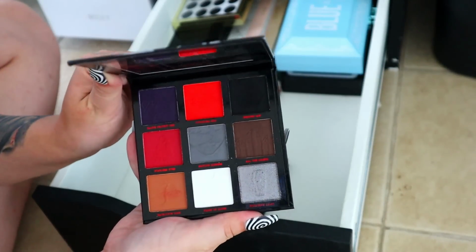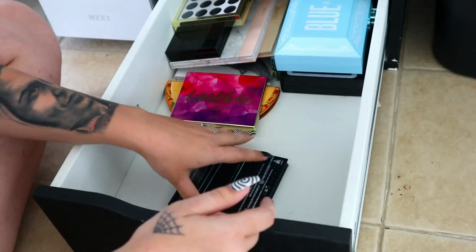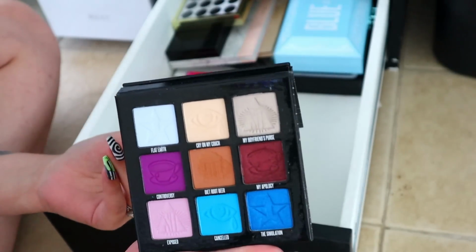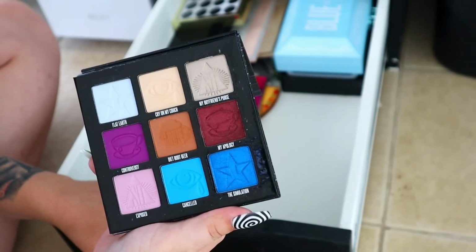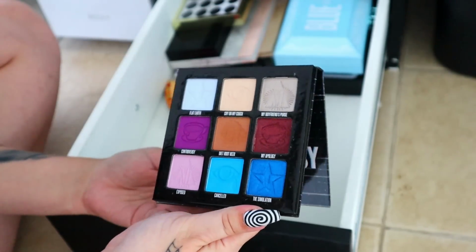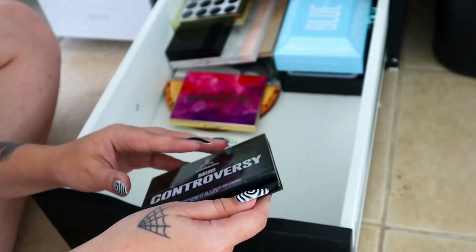My Chemical Romance and Hip Dot palette I'm going to keep. And that's the only reason. Don't like Hip Dot at all. Hip Dot, burn. Don't care. Mini Controversy from Shane and Jeffree. I think I'm going to declutter this, actually. It's a shame. But I just don't use it, you know?